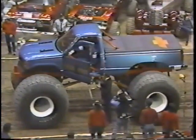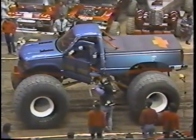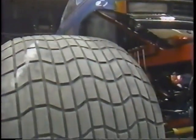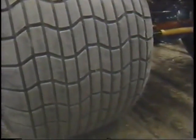Now, Fred, 8,000 to 9,000 pounds, that's almost half the weight of a normal monster truck. Where did you lose all the weight? Well, we lost about 1,500 in these new tires that we're experimenting with. The fiberglass body is real light, aluminum firewall, aluminum floorboards, and just tried to make it as light, as strong as possible.